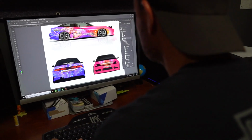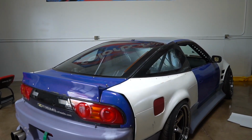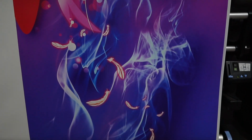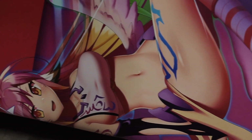brought it over to Color Bomb Wraps, where they installed our ridiculously awesome looking anime Natasha style livery, which I just still can't get over. It's insane. Color Bomb Wraps really knocked it out of the park with that. So effectively managing our time, we got the car wrapped before the wiring was finished, and then the wiring harness was completed as the wrap was being finished up.